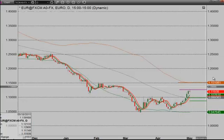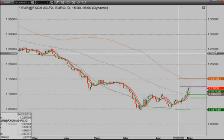Overall, though, keep in mind, again, this is a secondary move, and it's going to be those U.S. Treasuries that are going to pick the tune that these markets are all going to dance to going forward in the second half of this year.